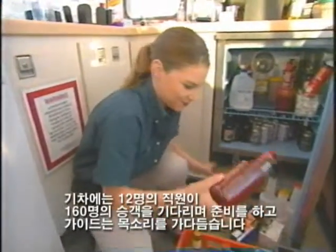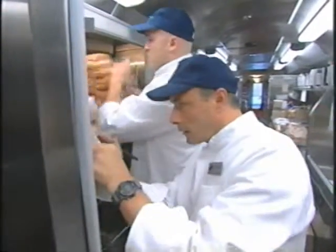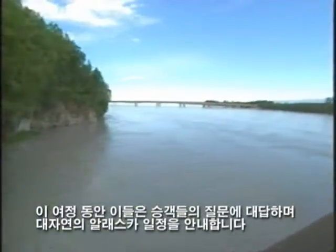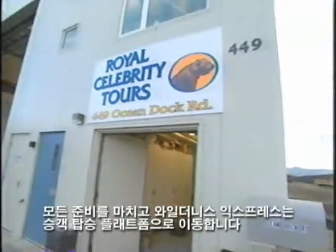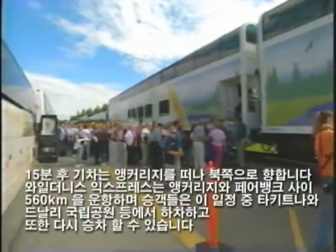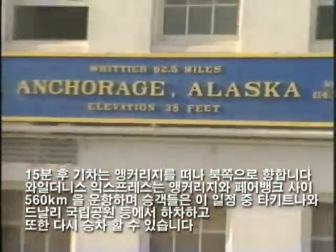On board, the 12-person staff preps for the arrival of 160 passengers, and the host guides clear their throats. Okay. Testing, 1, 2, 3, testing. For the duration of this trip, they will answer questions and guide passengers through the great Alaskan wilderness. With all systems a go, the Wilderness Express heads up the track to the passenger pickup point. All aboard! 15 minutes later, the train pulls out of Anchorage and begins its trek up north.